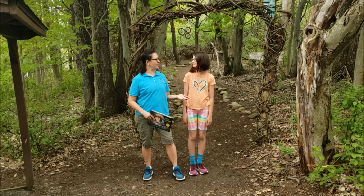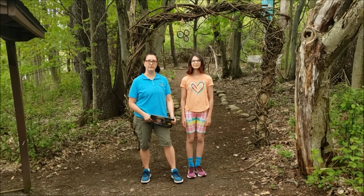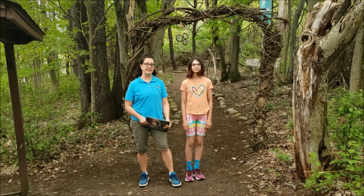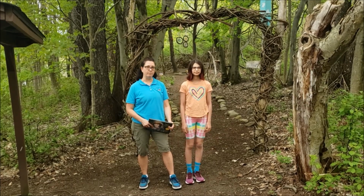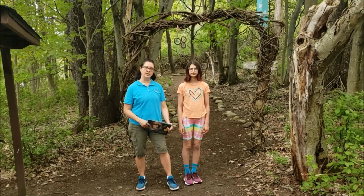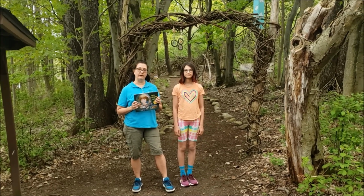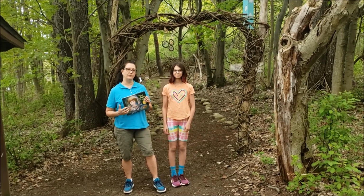This is my daughter Ruby, and today we're going to build some fairy houses and show you some of our tips and tricks on how to do that. Right now we're at Beaver Meadow Audubon Center, and we're at the area of the preserve called Fairy House Lane. So we're going to invite you in to join us. We're going to read a short story by an author named Tracy Kane about fairy houses, and then we're going to go ahead and build a couple houses and show you what to do. Come on.